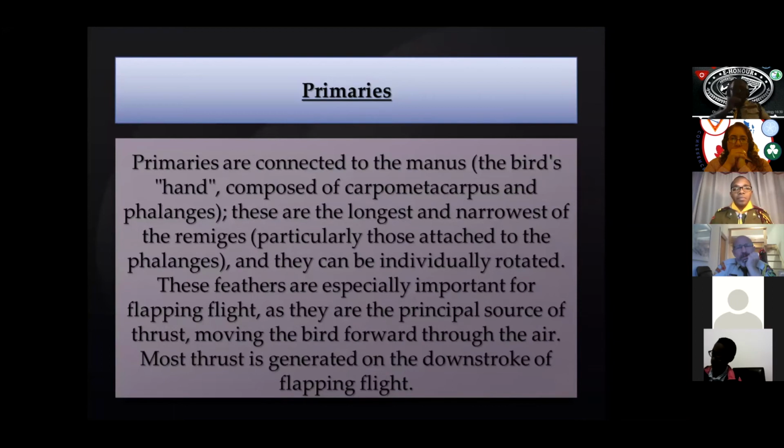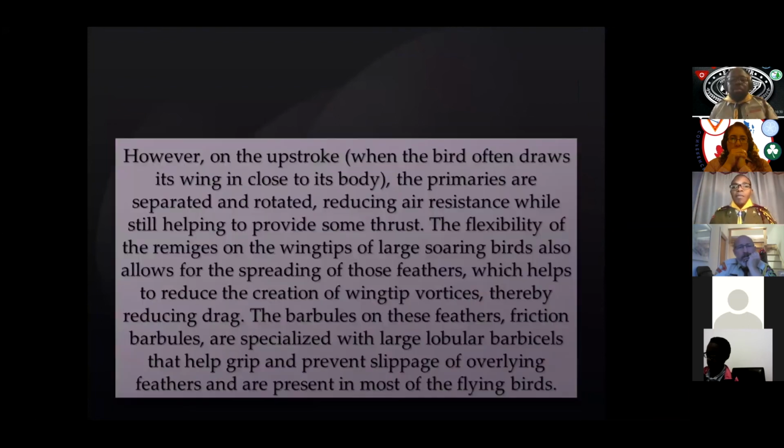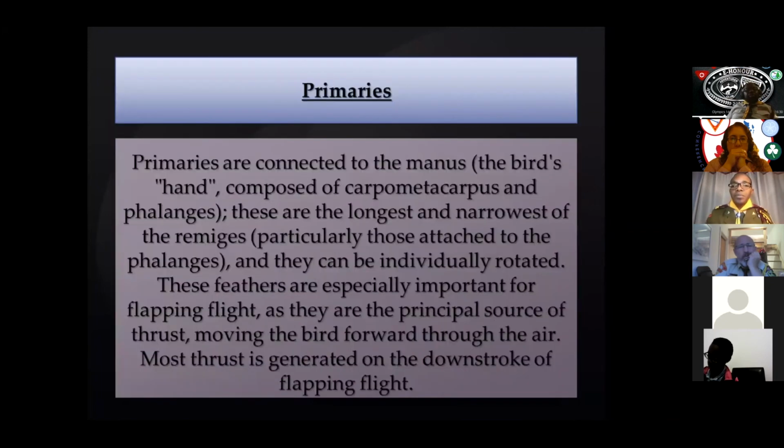Right, so this is a bit more about the primaries. I think we've covered that. You've looked at that. So how does a bird fly? Okay, let me go back one.